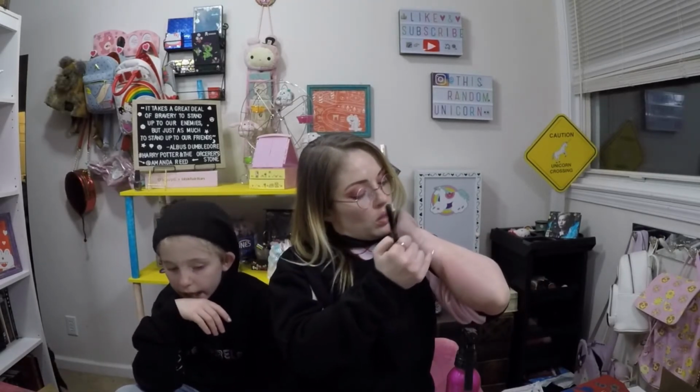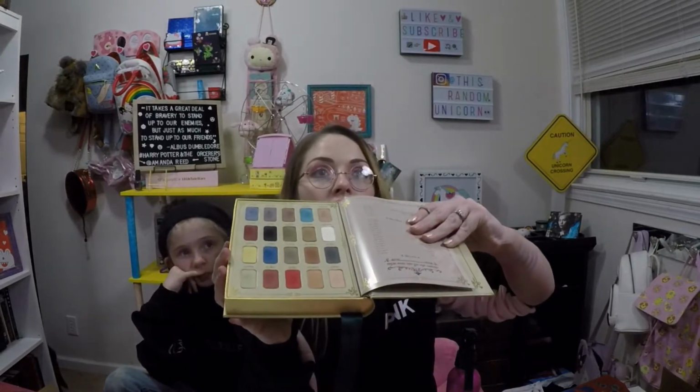Next we have Aqua 108. 1 coat. 2 coats. Cocoa 103. 1 coat and 2. Then we have Taupe 102. I kind of like taupe. I don't know. And then one of my favorites. Kind of looks gray. And then last is Mist 104. No, Mist is one of my favorites. There's 1 and 2.